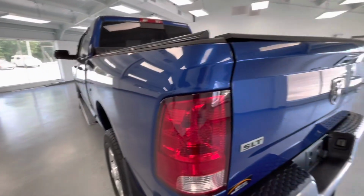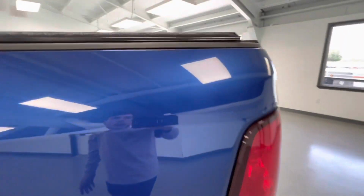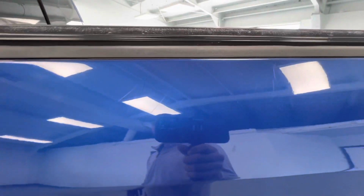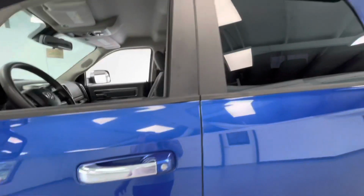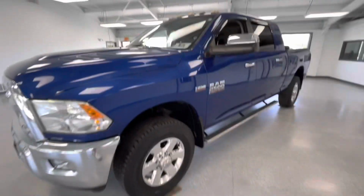Making our way to the driver's side of the body, back here by the bed, there's a slight mark there. There are some slight scratches here along the tailgate as well. The body has no scratches, no marks, no dings. There are going to be some small imperfections here. Other than that, this is an extremely clean 2014.